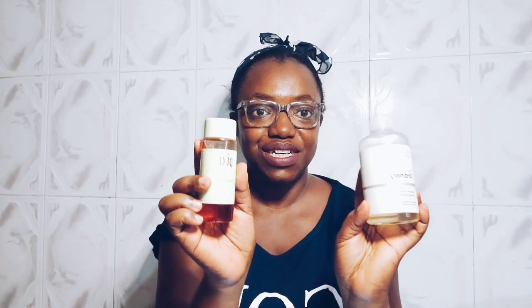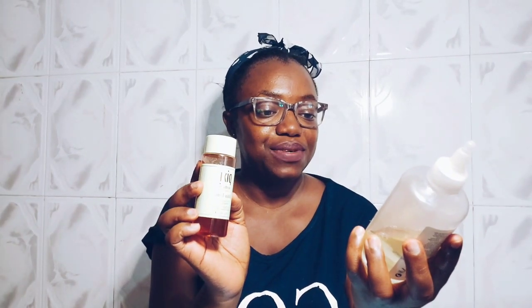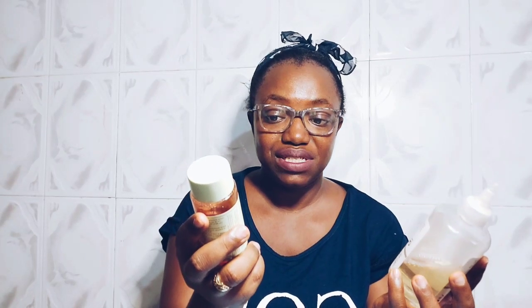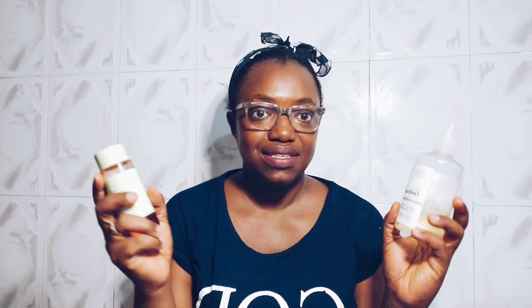I'm so excited to do this review, and today is a battle of brands. I have Pixi Glow Tonic, and I have The Ordinary here. So we have the Glycolic Acid 7% Toning Solution from The Ordinary, and this is the Pixi Glow Tonic 5% glycolic acid exfoliating toner. Let's start with what they are.